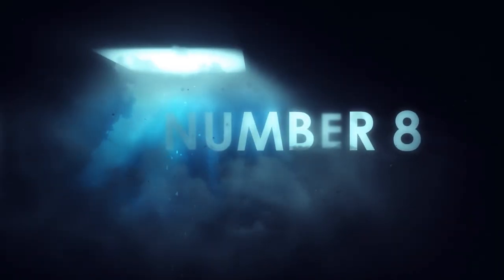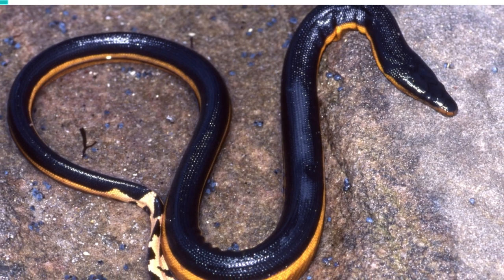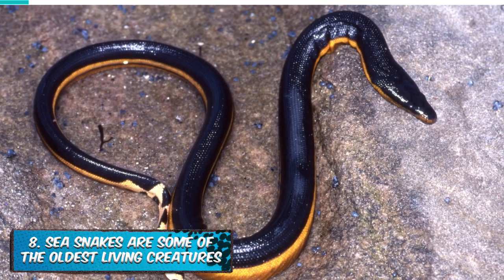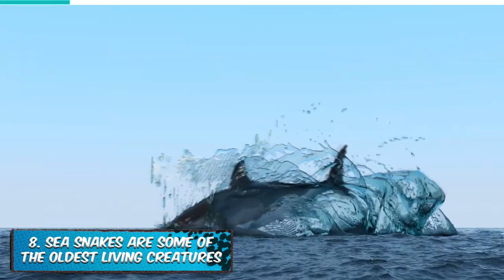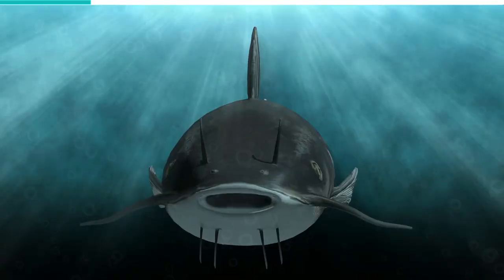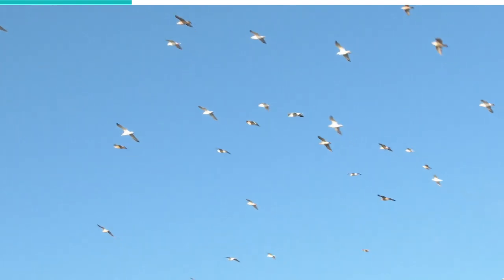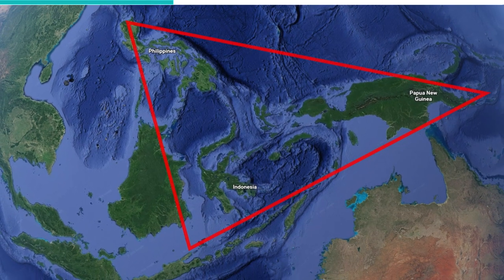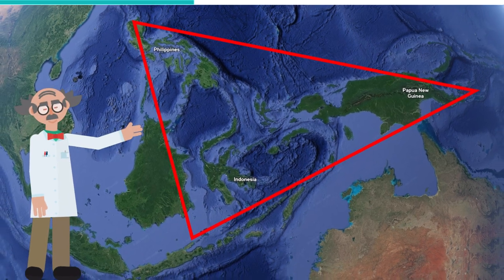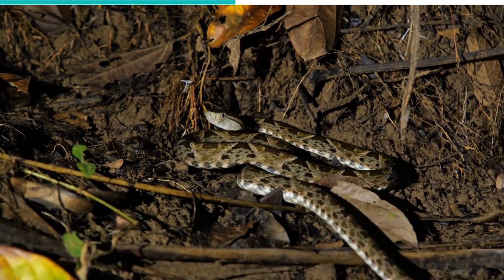Number 8. Sea snakes are some of the oldest living creatures. In captivity, individual sea snakes have a recorded maximum lifespan of 7 years. In the wild, if they aren't hunted down by predators such as sharks, large bony fishes, and even birds, they may live longer. The first sea snakes began to evolve 6 to 8 million years ago in Southeast Asia's Coral Triangle. In contrast, terrestrial snakes are thought to have evolved from burrowing lizards 150 million years ago in the Jurassic period.